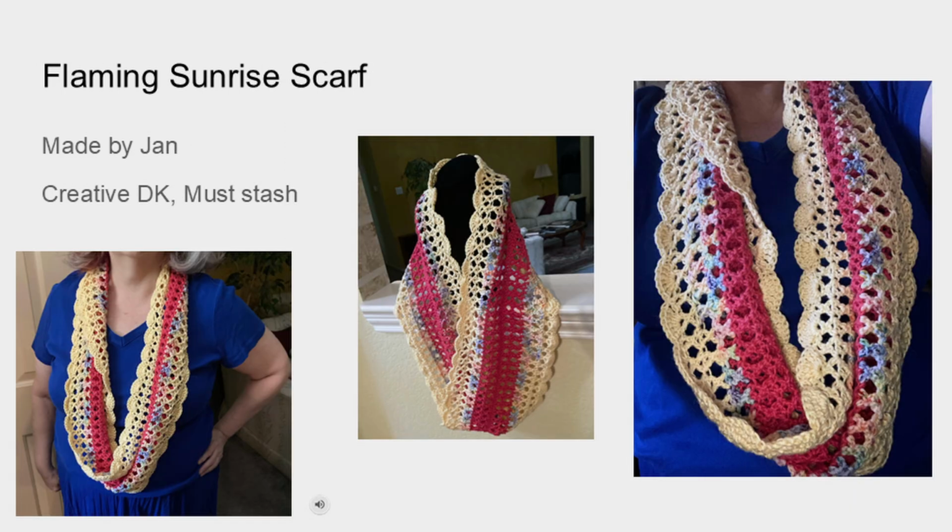Jan made this flaming sunrise scarf, a self-designed project. She used Creative DK in yellow and orange, along with Must Stash in Exploding Rainbow. The Creative DK was the door prize at the DFW Fiber Fest. She faded the 2 yarns together. It is an infinity Mobius scarf. She entered it into the State Fair of Texas Creative Arts Competition for crochet as an original design and won 3rd place.